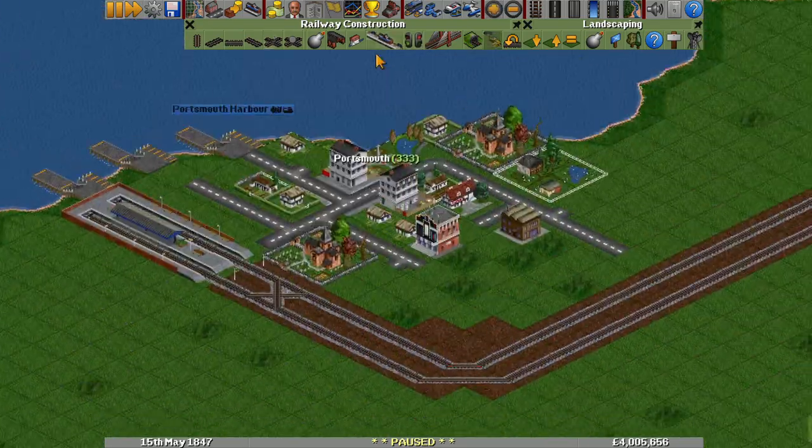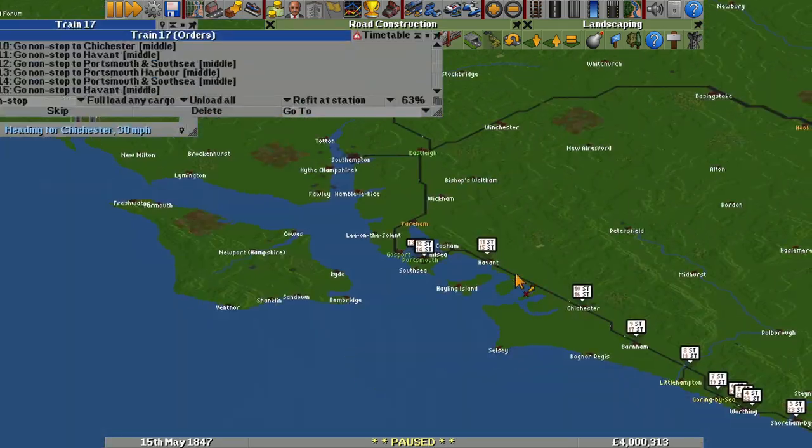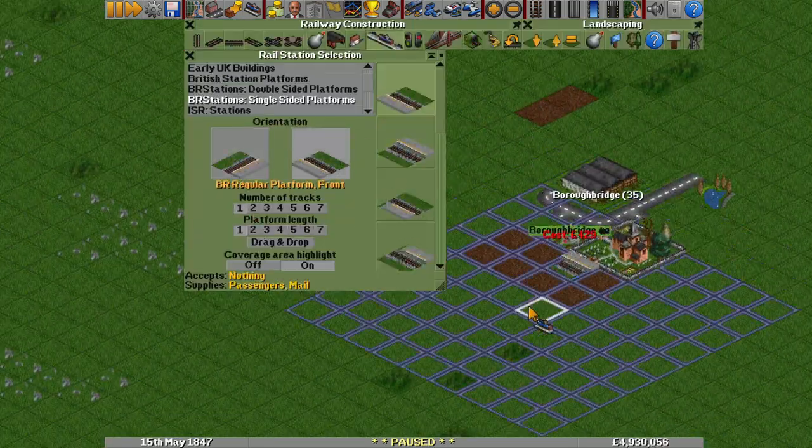And the London Brighton and South Coast Railway extending from Havant to Portsmouth Harbour via Portsmouth and Southsea.